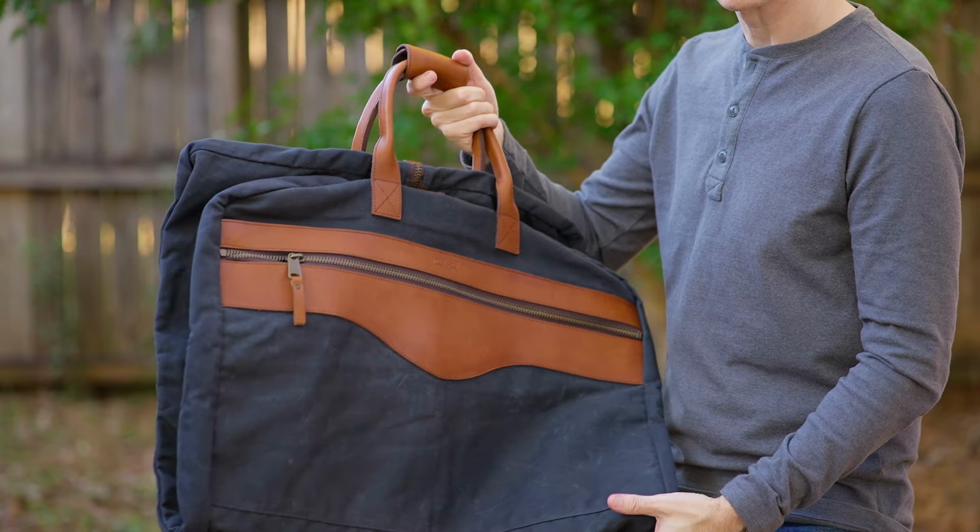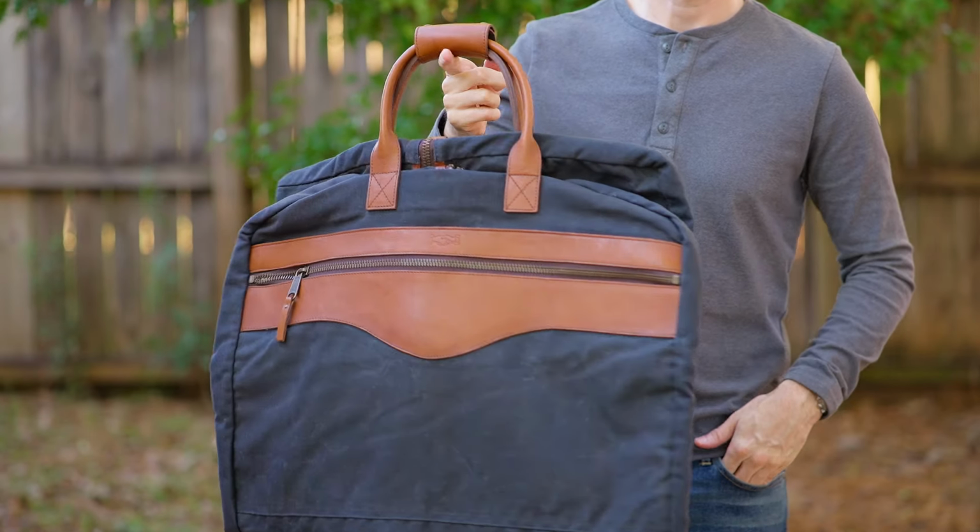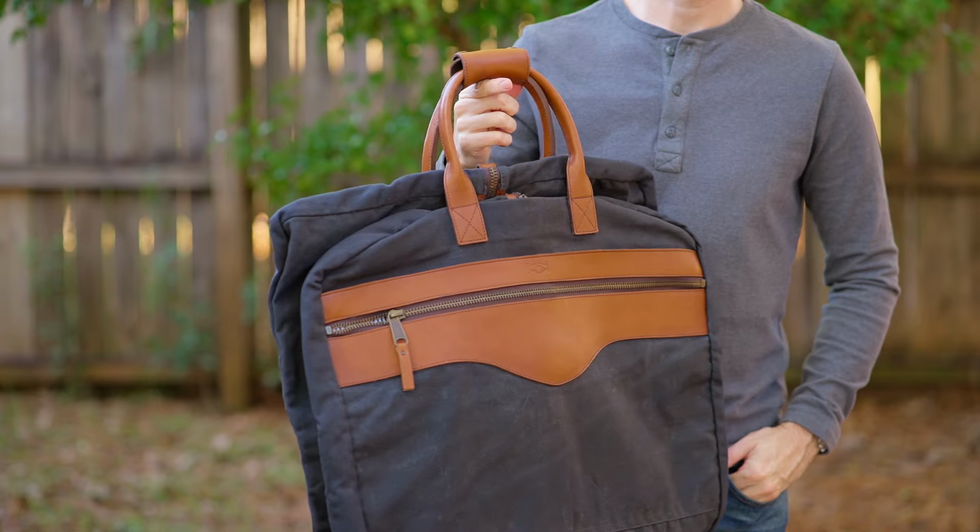I don't really travel a lot with nice clothes, so for me, this bag isn't something that is a must-have for me personally, but I know a lot of people out there who really do travel a lot with nicer clothes, suits, and that type of thing, and this is something they would really want. So if you want the best garment bag out there, definitely check this one out from Mission Mercantile.